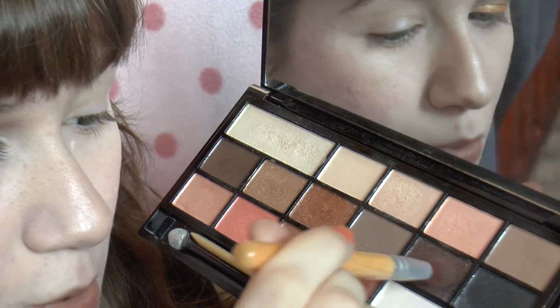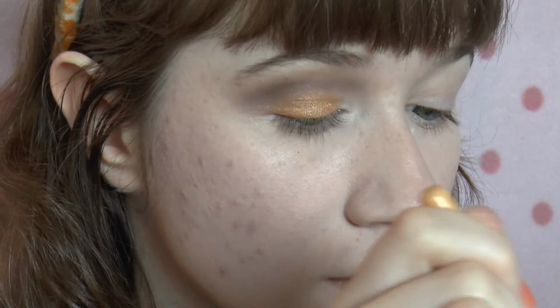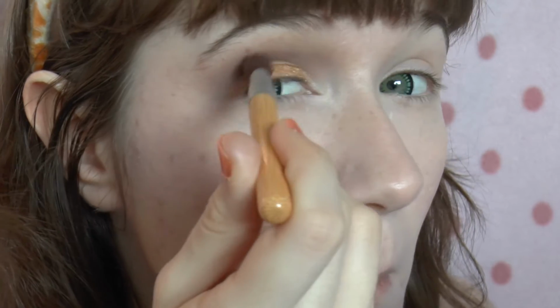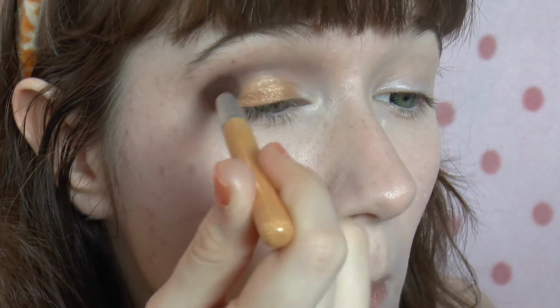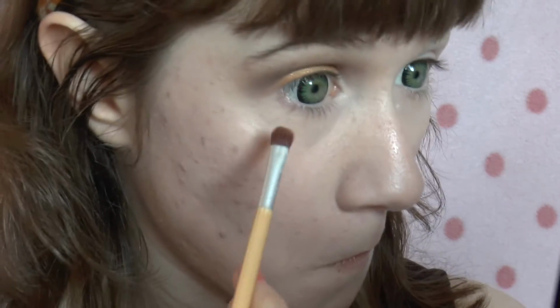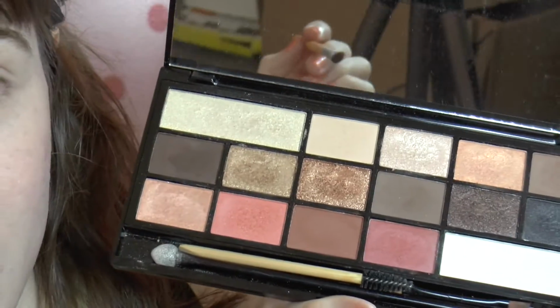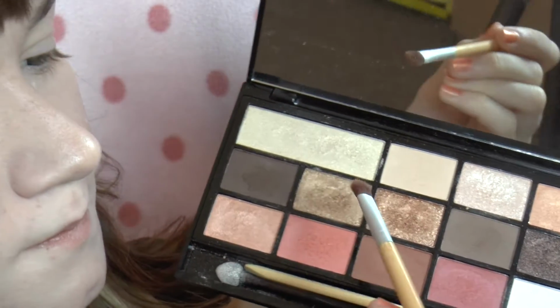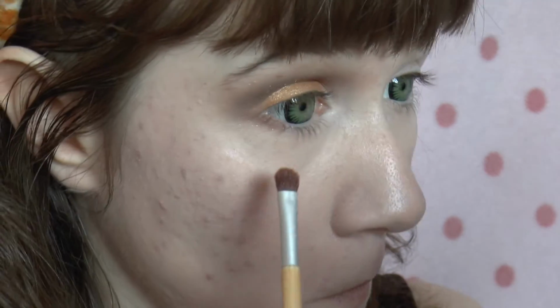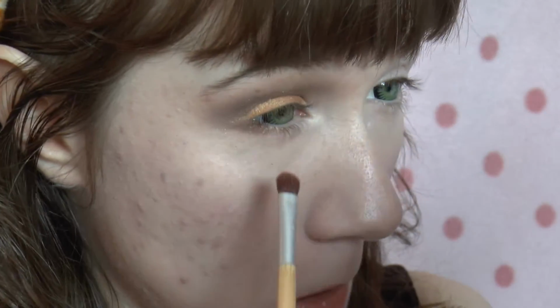There. Sparkles. And run that around. Blend them both in. I think I'll go in with this brown. And just connect that up a little bit. And then I'm gonna go in with this gold again, and put that. And make sure I don't get it in my eyes because I've got circle lenses in.